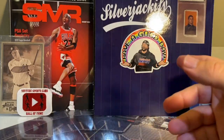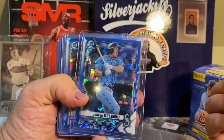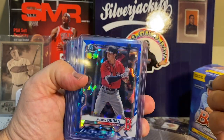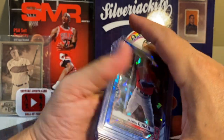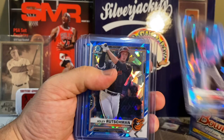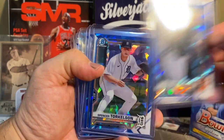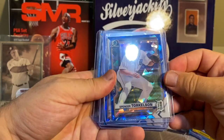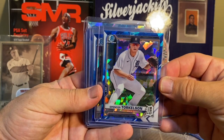And then here are some of the bigger cards that I got. Jeter Downs, Jarred Kelenic, Jarren Duran, who just got called up from the Red Sox, is actually playing full time now, it seems, with the Red Sox. Really nice hitting the Adley Rutschman, of course. Spencer Torkelson, hit that as well. Like I said, I think I did really well in this box. You guys will have to let me know what you think.